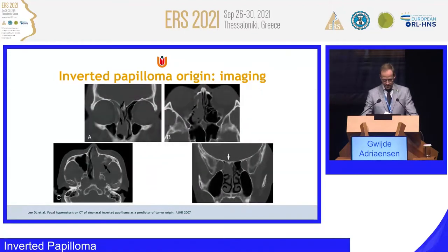Here are some more examples. And it can help guide you towards the attachment. But still, if you find an osteitic sign, don't think, ah, there it is, and go in without looking at the rest. You should still very carefully perform, be sure that it's not attached before you remove or debulk the inverted papilloma and work your way centripetally towards these attachments.